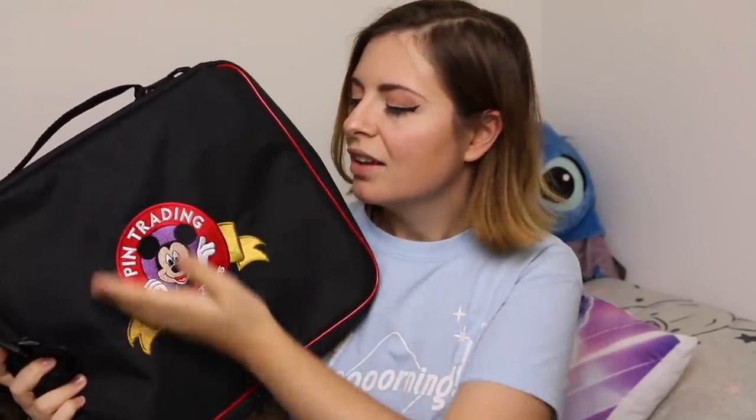The first thing I got to put my pins in was this pin trading little thing. This was $42.95, which was quite expensive, but I've been wanting this for a very long time, because I was like, I wanna store my pins and I don't really wanna put them on a wall or anything. I just wanna store them, so I got this for my pins to go in.